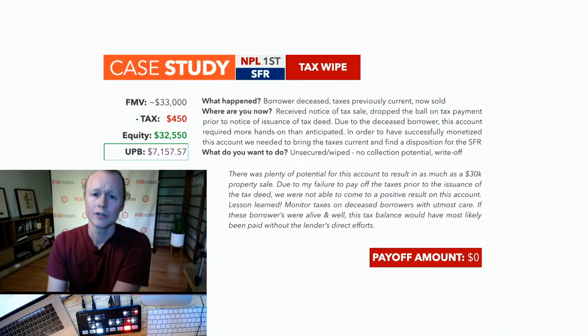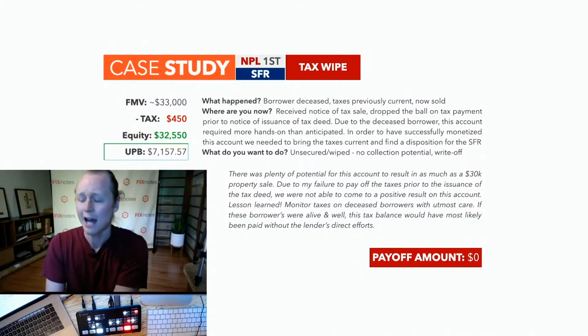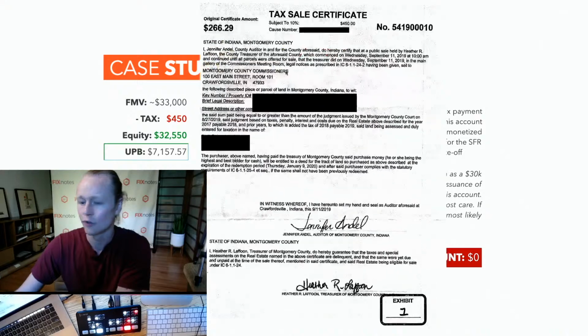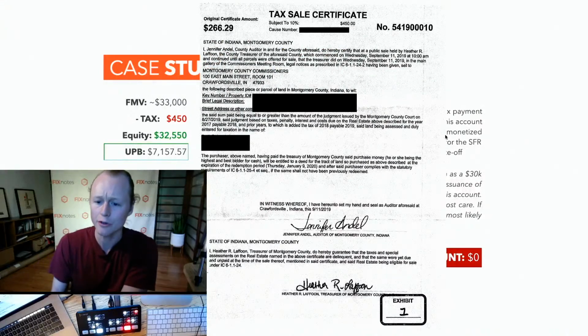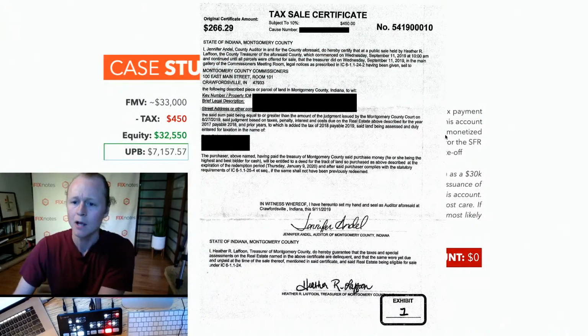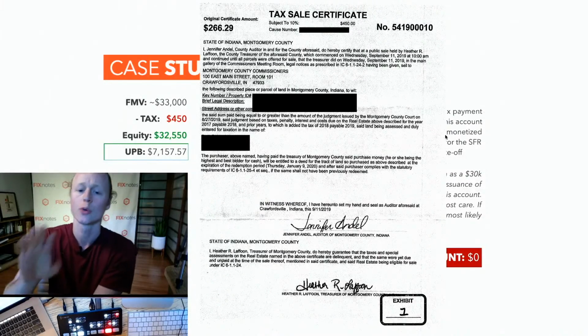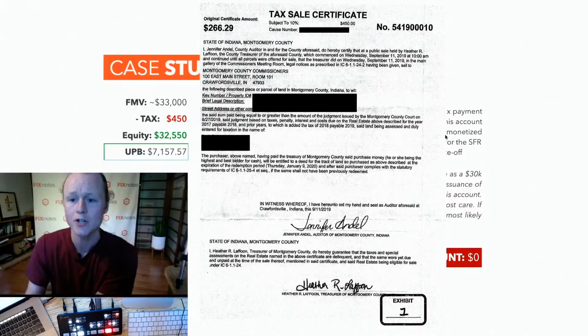This is an important case study for you to understand because it can happen very easily if you're not monitoring your taxes when buying first position liens. All right, so the first document that we received in the mail when we first acquired the loan, and make sure you record your assignment of mortgage so that they know where to send these documents so you're aware of what's going on, was this tax sale certificate.